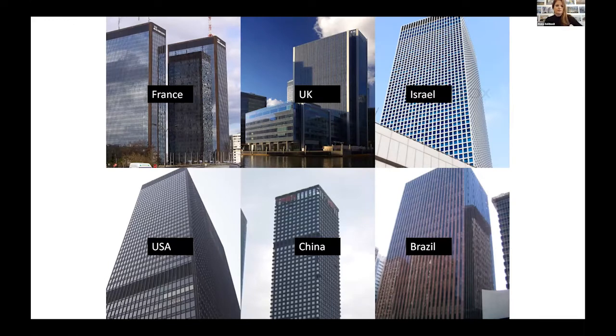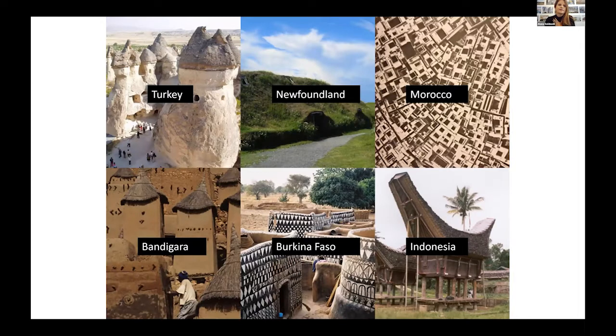So looking from France to Brazil, you see how modernism has brought to us many structures that look quite similar. What we're interested in is more vernacular architecture that's responsive to the environment it's built in, and you can really see the hand of the people that craft them.